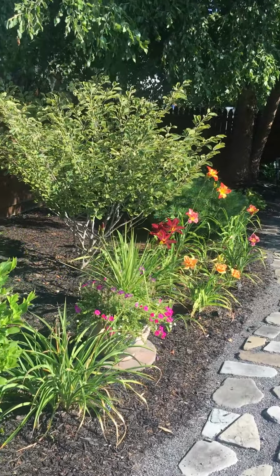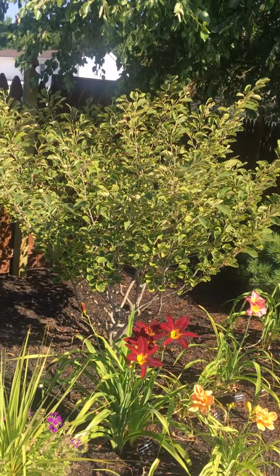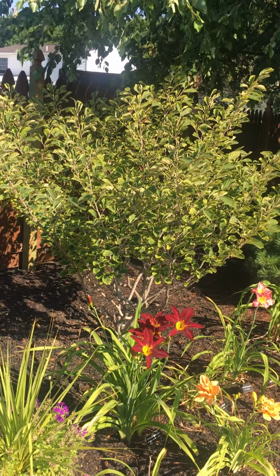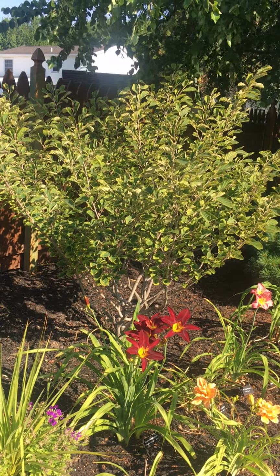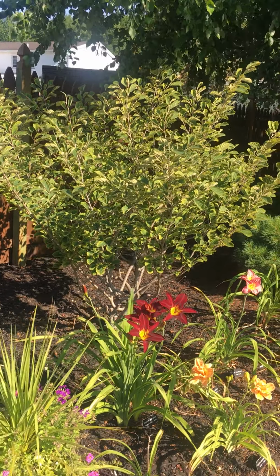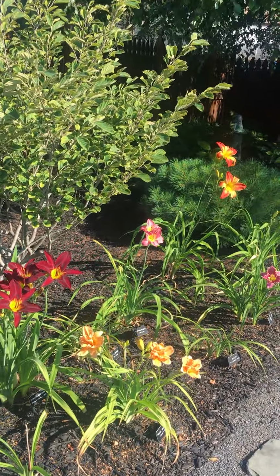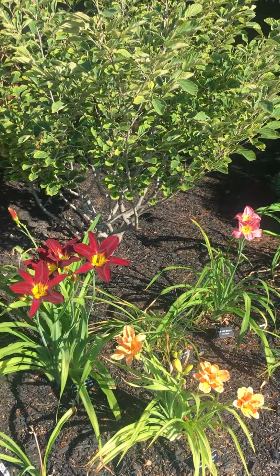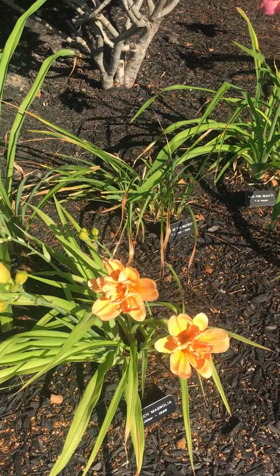So now we have our witch hazel, which this is Arnold's Promise. They get the pretty fragrant blooms in like February or March when hardly anything else is out. Here's some more daylilies. This is a double peach magnolia.